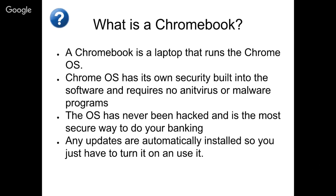Also, the Chrome operating system has never been hacked. It's the most secure way to do your banking. There's never been anybody that's hacked into the Chrome operating system. And if they did, they wouldn't find anything because there's really nothing there.